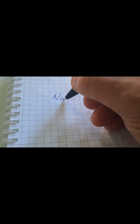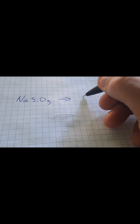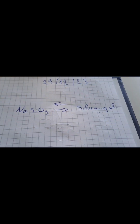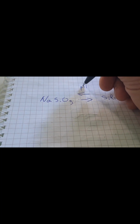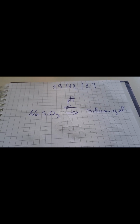It has the property that you can have sodium silicate, which can become silica gel. There is a reaction between the sodium silicate and the pH. It depends on the pH, the acidity, and you can have silica or hydrated quartz. Silica gel is quartz, but with a little bit of water. It's like opal, the semi-precious stone, which absorbs water like silica gel. So silica gel is a form of hydrated quartz.